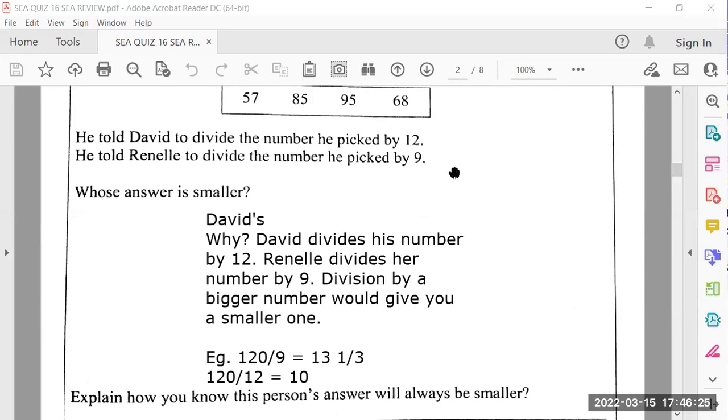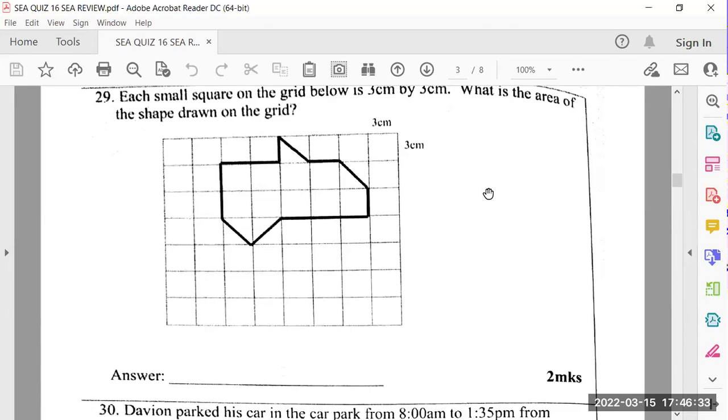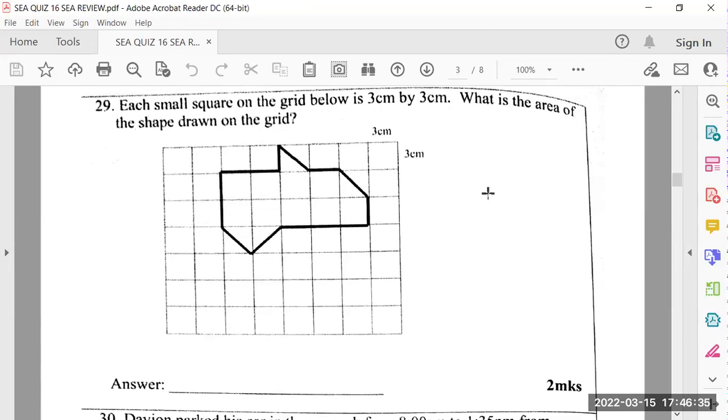Right, so let's move on to another section 2 type question. Each small square on the grid below is 3 centimeters by 3 centimeters. What is the area of the shape drawn on the grid? So guys, take 2 minutes again, attempt this problem, and then I will proceed to work it out. Start now.